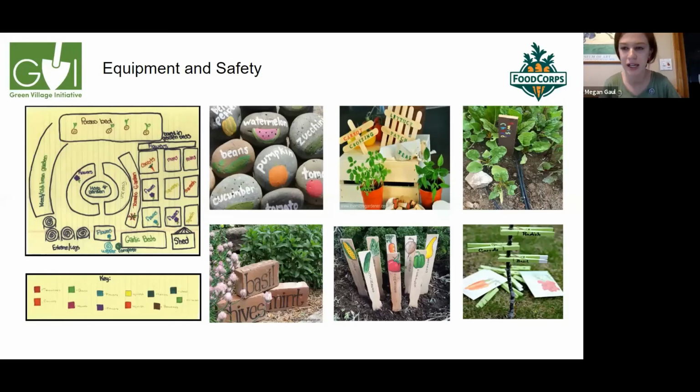This could also be a station or a class participation activity altogether. Some examples I have are some painted rocks, even drawn-on bricks, little popsicle sticks. I know that's what I use.